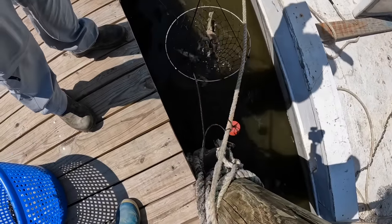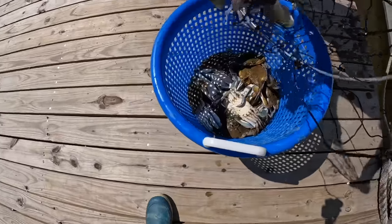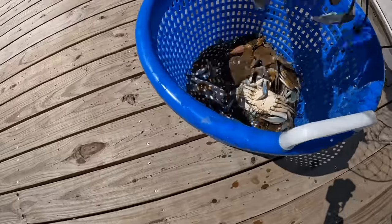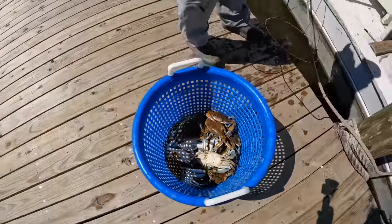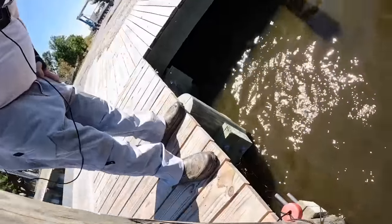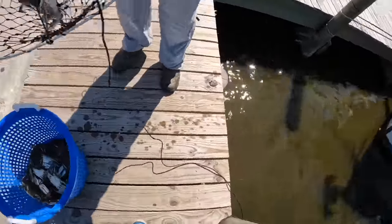Got some weight. Got some weight, a nice big crab in it. A big one. That's a big one. Yes, sir. I like it. That could be good, Frank. That could be good. I'm not feeling weight, though. They got one in there. Oh, nice, a good one. Good crab. All right, so in that sense, it paid off.